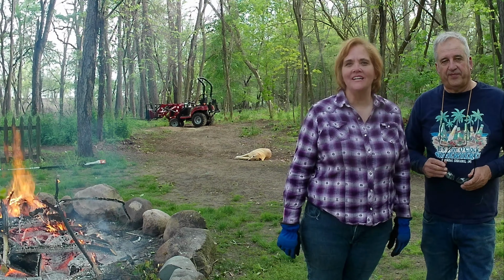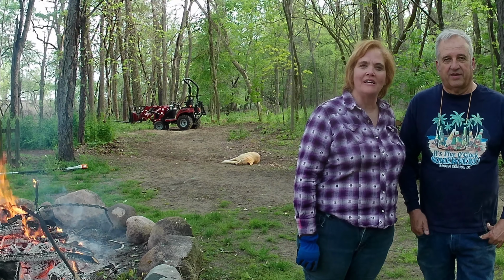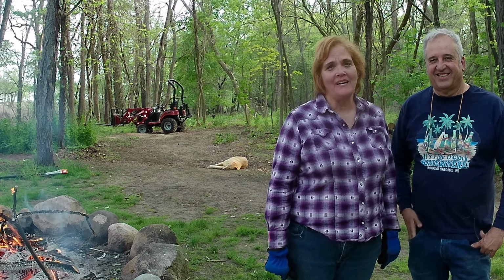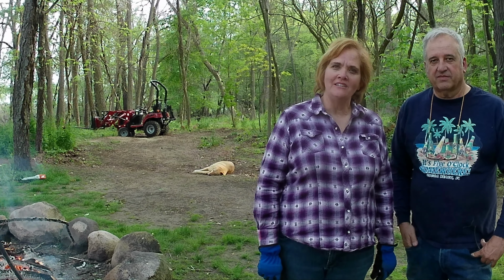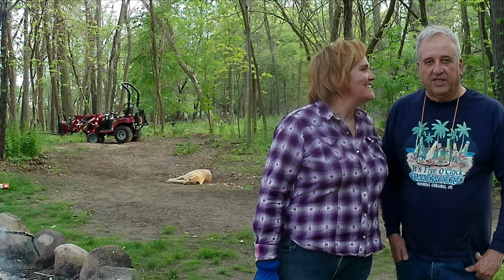Had quite a productive afternoon cleaning up these logs. Steve's doing a great job cutting them in about 6 foot lengths. And we got a pile of them for firewood. I got to do some chainsawing and we got a great fire going. So I think we had a pretty good day. Pretty good Sunday afternoon. We're just enjoying our little piece of heaven here.